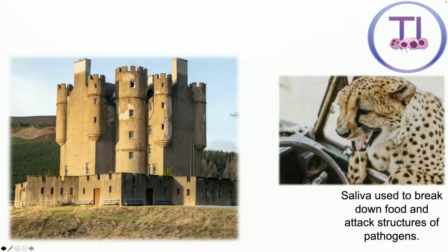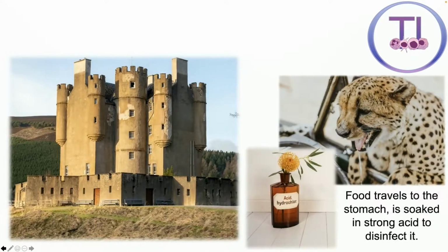So, if a pathogen has managed to get in, it's now in the very center of our body, and that's quite dangerous. How are we going to control for this? Well, your stomach has a decontamination zone, and that decontamination zone is filled with a very, very strong acid. Stomach acid is there simply to sterilize and disinfect everything that's put inside it.